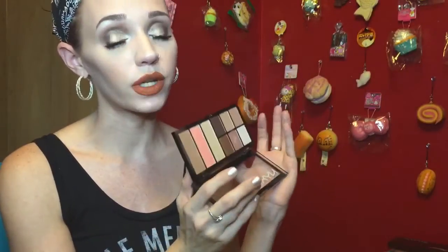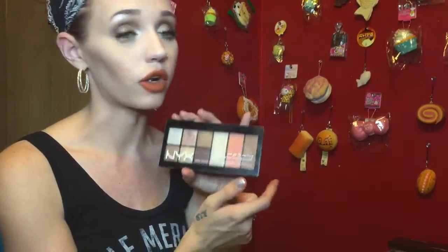Back to my palette. Yeah, I really like this. It was $17, but you get 6 shadows, and they are very good size shadows. And then you get the bronzer, blush, and highlight, like I said. So for 17 bucks, it's a really good price, and it's very good quality. You can always expect good things from NYX. That's the Wanderlust palette.